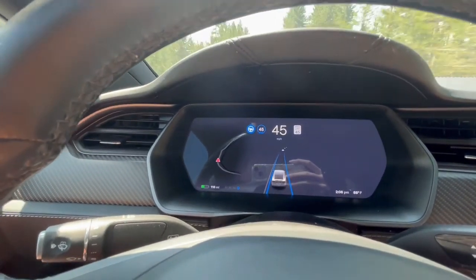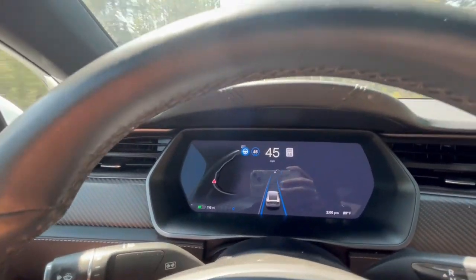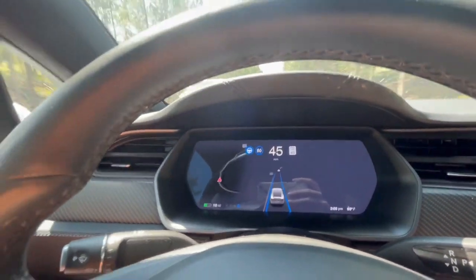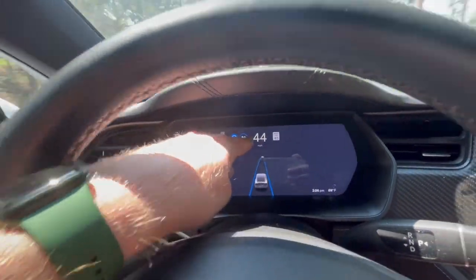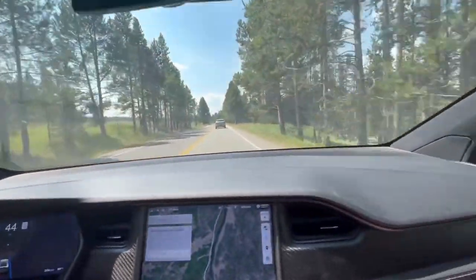And you can also adjust your speed with this. So 45, on a full autopilot, it'll let you do 5 above the speed limit, so I can set it to 50. And notice, even though it is 50 right now, it's keeping us at 44 because of that car that's up there in the distance.